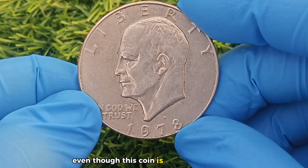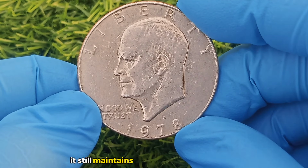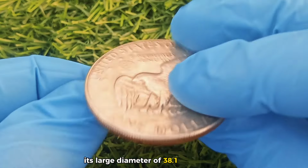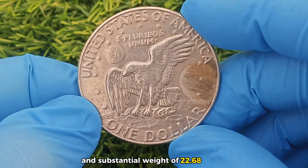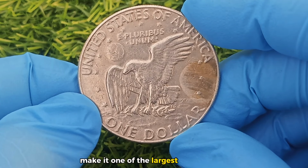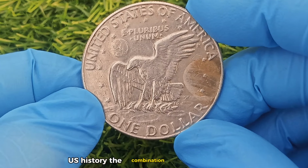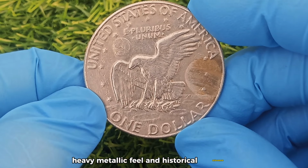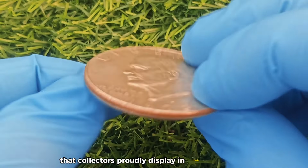Even though this coin is made from copper-nickel clad, rather than silver, it still maintains an impressive look and feel. Its large diameter of 38.1 millimeters and substantial weight of 22.68 grams make it one of the largest and heaviest circulating coins of modern U.S. history. The combination of its bold design, heavy metallic feel, and historical relevance makes it a standout piece that collectors proudly display in their collections.